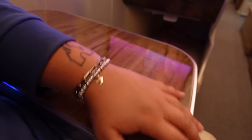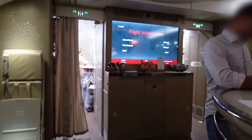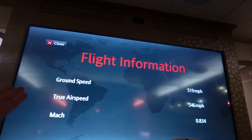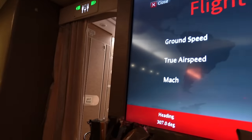So very conveniently, your table just slides back into the little handlebar here, and just like that, I'm going to leave my seat and head over to the lounge. So there you go, this is the lounge area. You can see some information about the flight over here, ground speed, true airspeed, all the good stuff that you want to know about the flight that you're on.